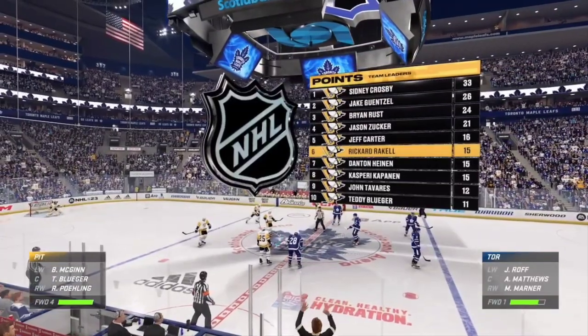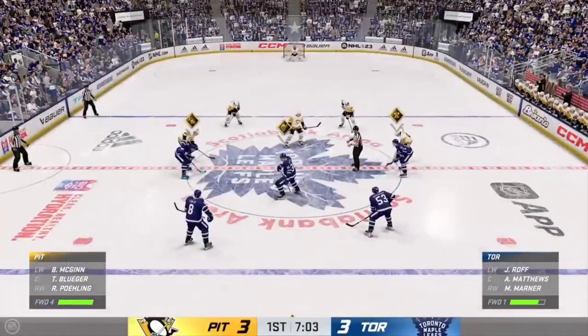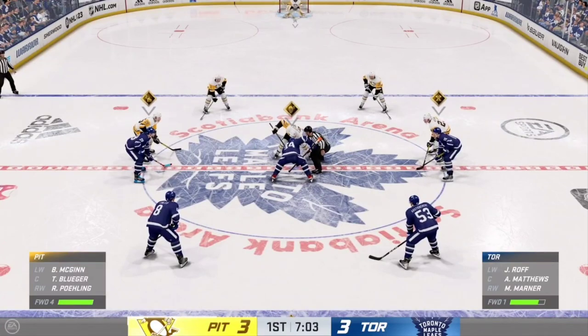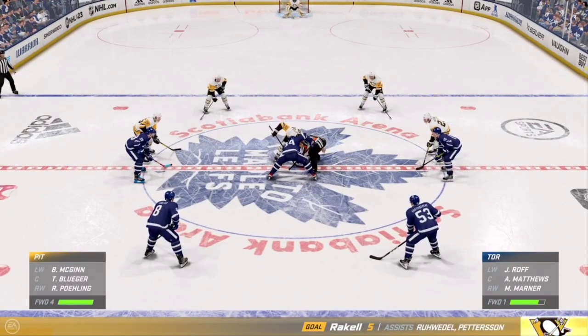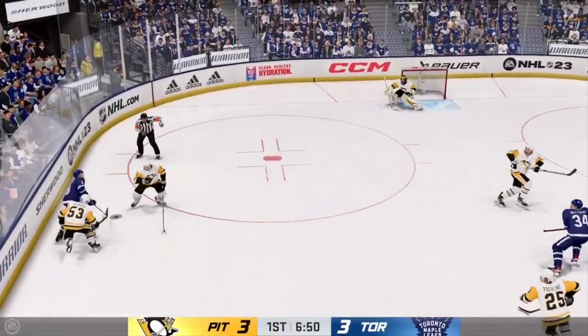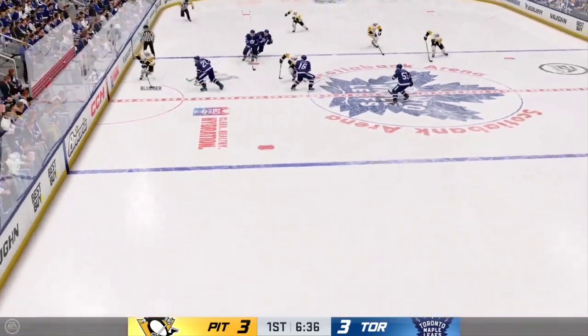More than half the period has expired. It's all tied up. Matthews has won it here at center. He's fifth of the season. Toronto's got the puck along the wall. And he takes the feed.